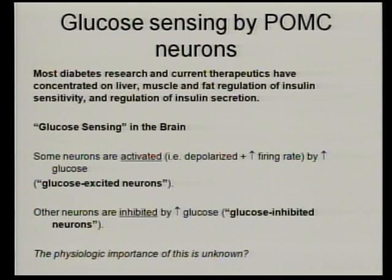But there's been very little studied about how glucose is detected in the brain and what it means when neurons detect glucose. Probably the best described work on glucose sensing in the brain is around hypoglycemia unawareness, that is, how with repeated bouts of hypoglycemia, diabetics don't notice low blood glucose, and this is a serious consequence of recurrent insulin therapy. But it's not known what the neurons in the brain that are activated by glucose are doing.